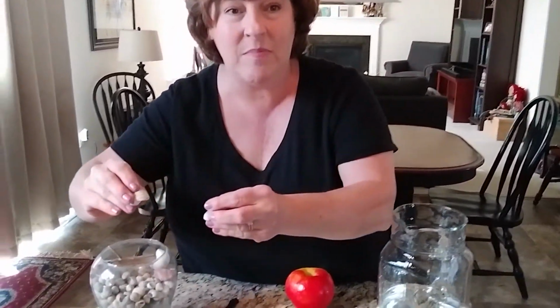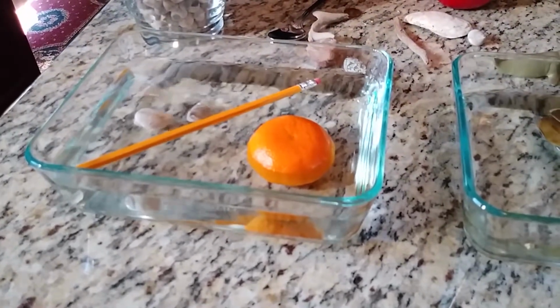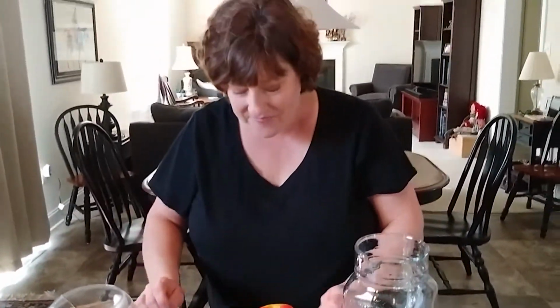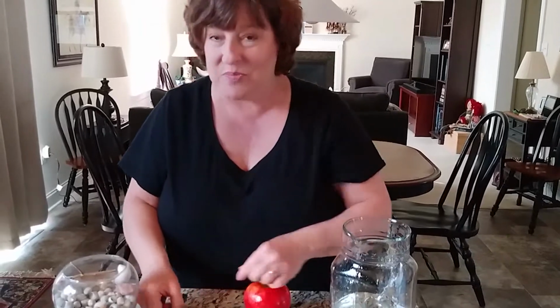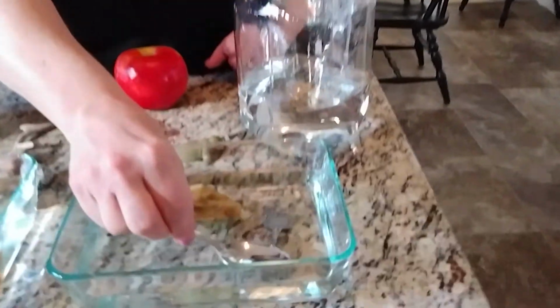Let's try a few more items. I found some shells. Let's put them in over with the pencil. Ready? In they go. Oh, they sank. Let's try a spoon. How many of you think the spoon will sink? How many of you think my spoon will float? In it goes. Oh, it sank.